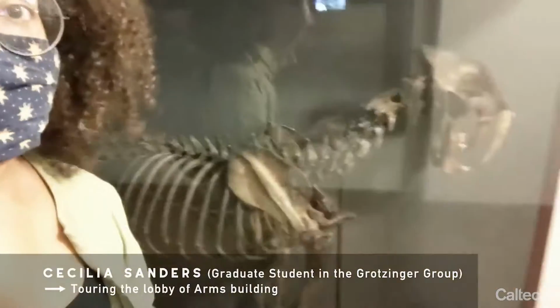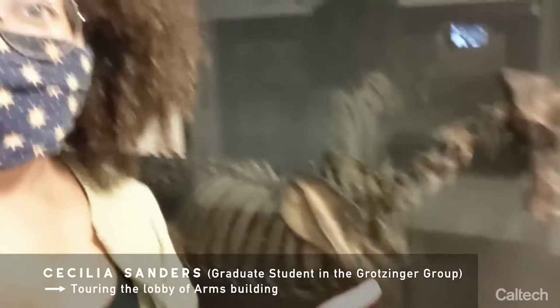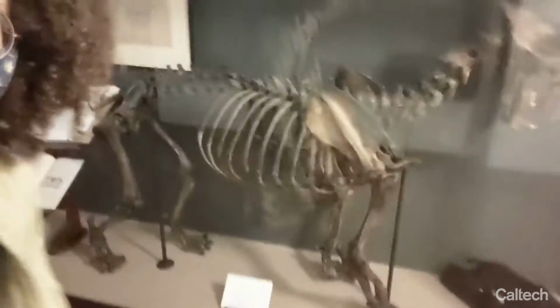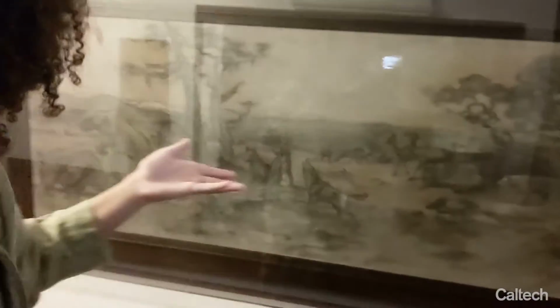So right here in the lobby of the ARMS building, I just wanted to show you this really excellent saber-toothed cat specimen that we have on display here, along with some models and sketches. This beautiful image of a Pleistocene landscape. These are part of what used to be a much larger collection of paleontological specimens here in our division, but most of it was donated to the La Brea Tar Pits museums.